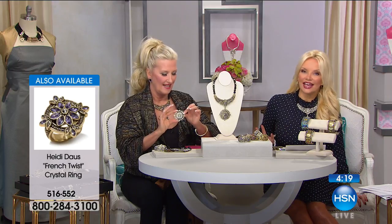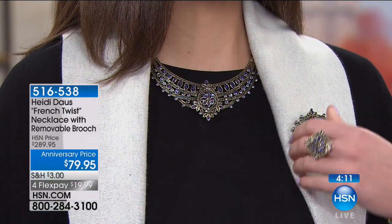And crazy affordable. Usually when you get a starter piece in a line, it's a scaled down version of what the real pieces look like. This is a $289 necklace. Yeah, and we've proven it.